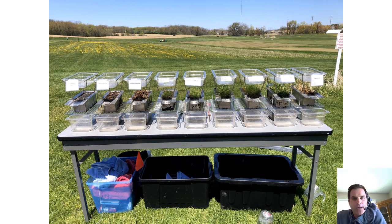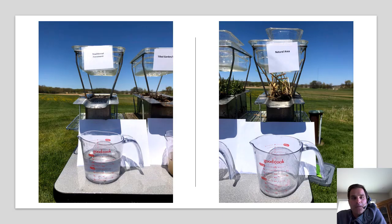Here they are all lined up on the table, and on the very far left we have pavement. So we put 1.5 cups of water in the container, and it's all going to run off. And then we also had a natural area. So here are the results. The traditional pavement: after the rain was allowed to fall on the pavement, we put down 1.5 cups and we got 1.5 cups back. The natural area, which was collected from a prairie earlier today, had almost no runoff. So you can see there's very little water in that. We started with 1.5 cups, and this natural area was able to absorb the majority of that 1.5 cups of water that was put on it.